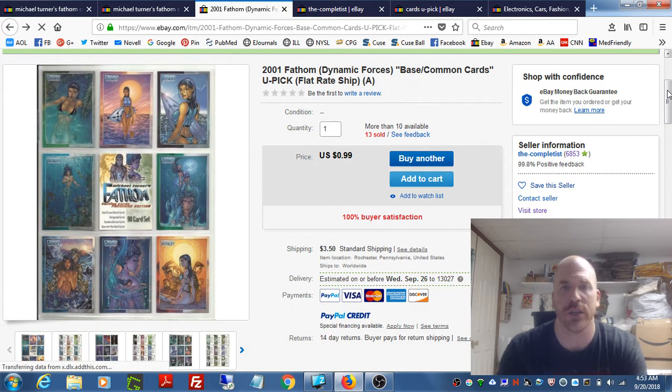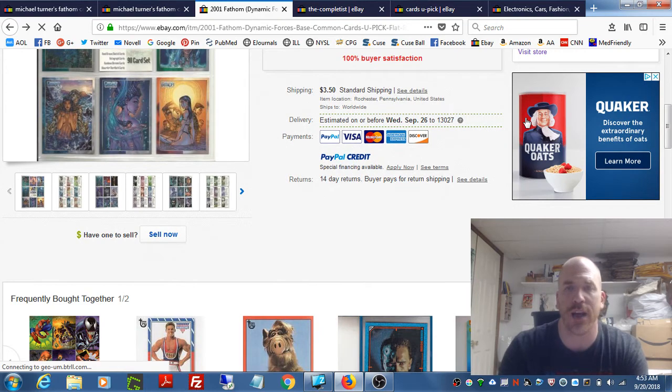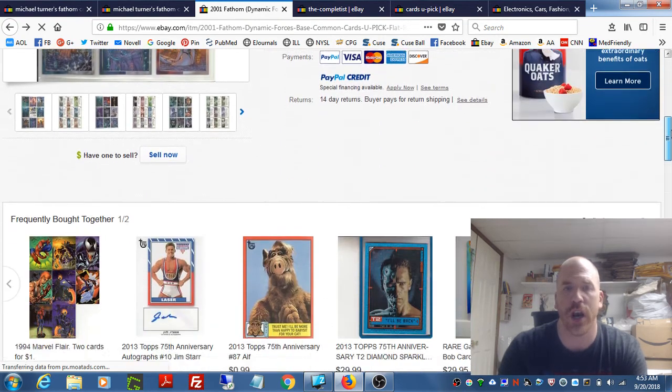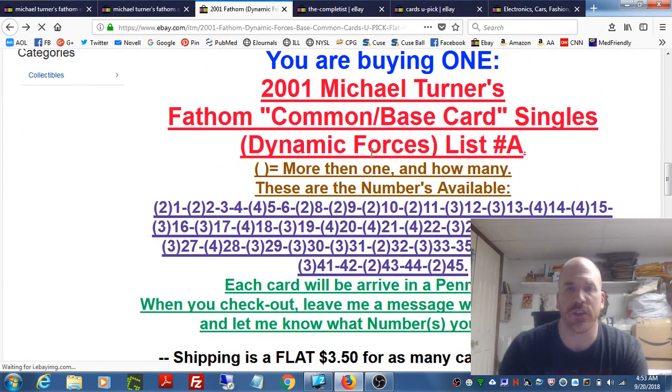It's the 2001 series, the base common cards. Okay, these aren't any of the special cards, and there are some special cards for this series that you could get like extras. But these are the base common cards, and what you can do is you can purchase one individual card for $3.50 shipping plus 99 cents. So which cards are available? You've just got to look down here, and you could see here he tells you which ones are available.